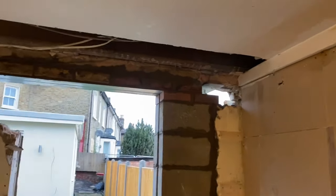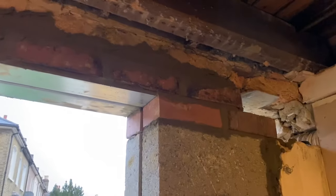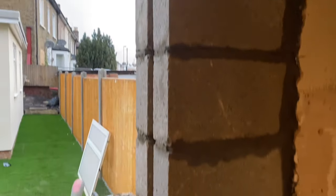So this is job done for the day. So where did we get to? We got the lintel in. You can see we did a bit of block work here as well.